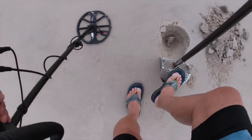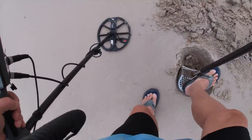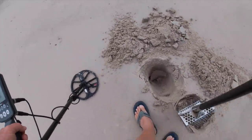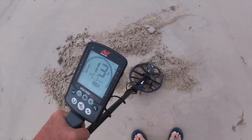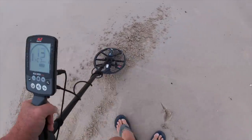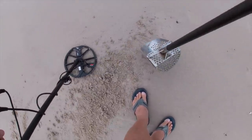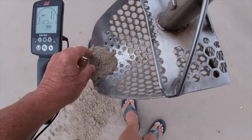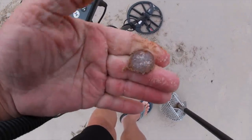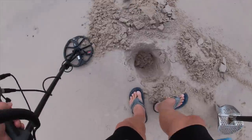We got a 10 and a 12. Kind of scratchy. It might be a can. I mean, it might be a pull tab. I mean, what do you call it? Bottle cap. Ain't supposed to find no bottle caps. Now we got it. Solid 13 now. Nickel, I think. Just what it's supposed to be. Nickel. That's right. Nice ticket. Nice Knox, I mean. Hey, hey, hey, nickel.